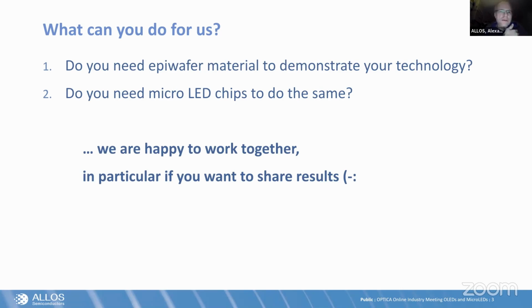So if you want to demonstrate something and you need micro LED chips for that, or epi wafers, we are more than happy to engage, in particular when you then also have an interest in sharing these results with the industry in a more public way than is typically the case with all our secretive customers.